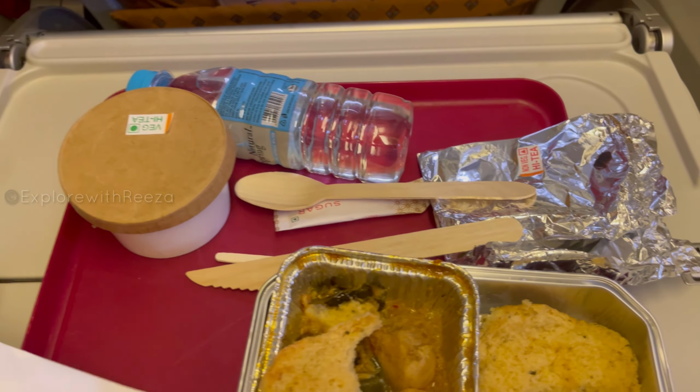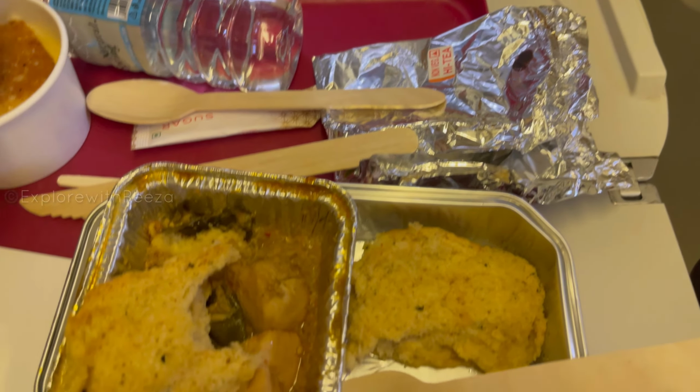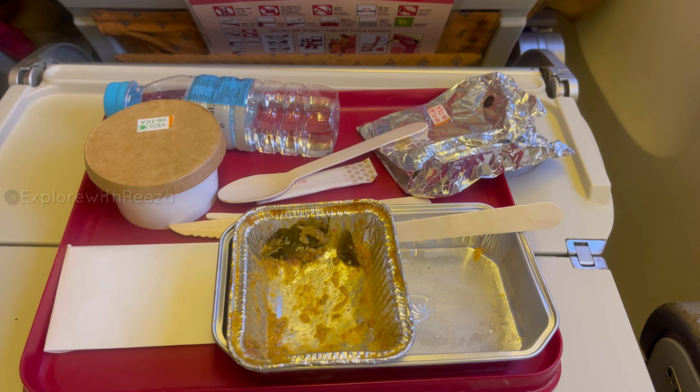Meal service started shortly after takeoff. I must say, in terms of food, it was really delicious, but there were no drinks served. Lovely food, Air India.